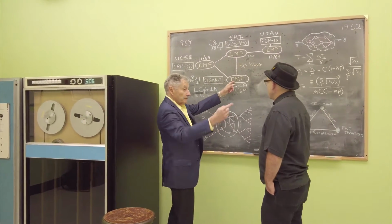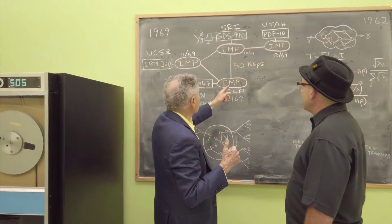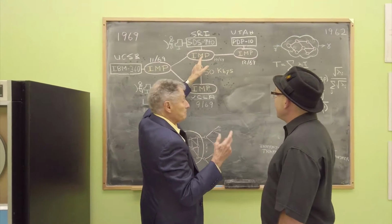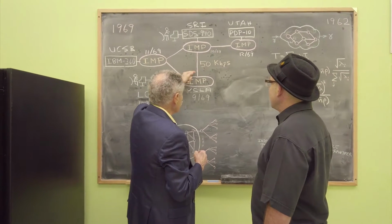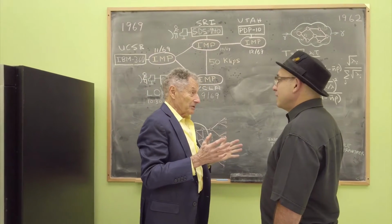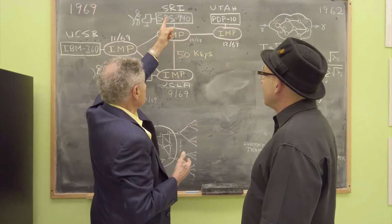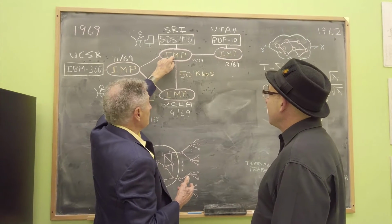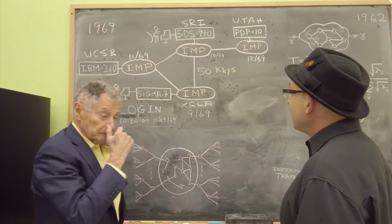So here we are. That's the IMP. That's this machine, a Sigma 7. A month later, Stanford Research Institute got their IMP. BBN delivered it. BBN leased this line from AT&T at a blazing speed of 50,000 bits per second. Today that's a joke, it's very slow, but in those days it was really high speed. SRI connected their host computer to their IMP. That was in October. So now we had a two-node network.